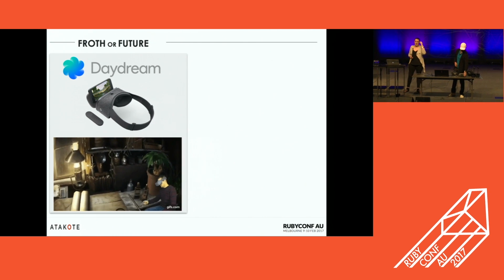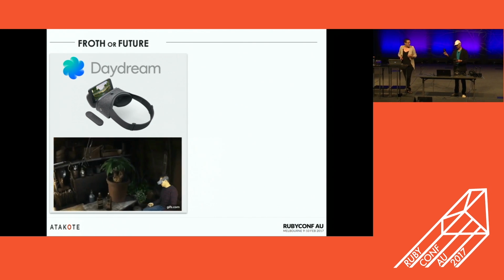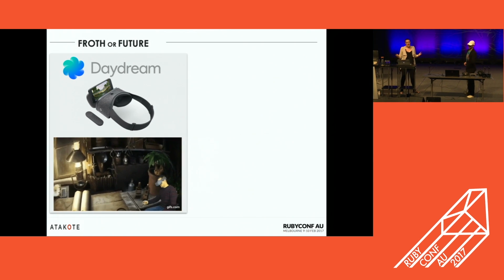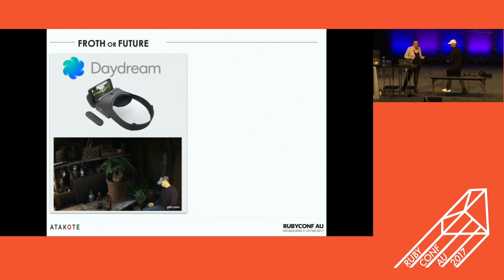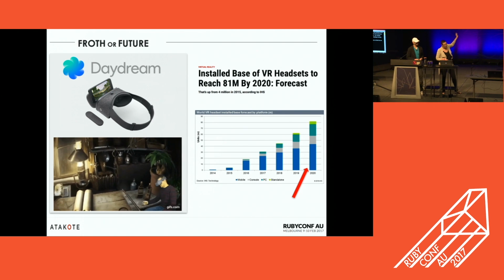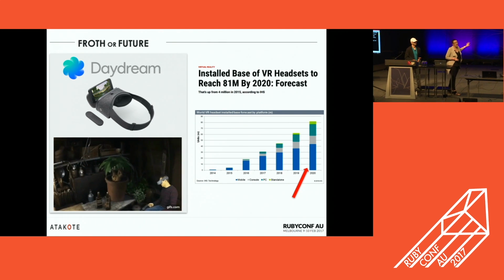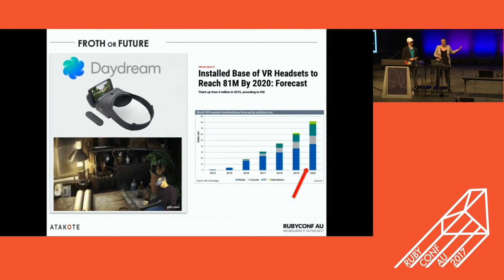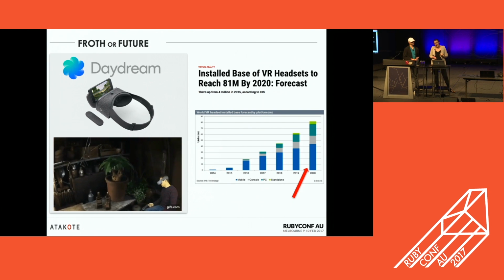If you haven't tried it, I highly recommend it. By the way, all this is a phone with a headset, and it is a significant leap ahead from where VR has been. And you look at some of these crazy statistics looking forward. Even if you only believe a very small amount of this, we are looking at a massive scale up in VR and all around the mobile headset space.